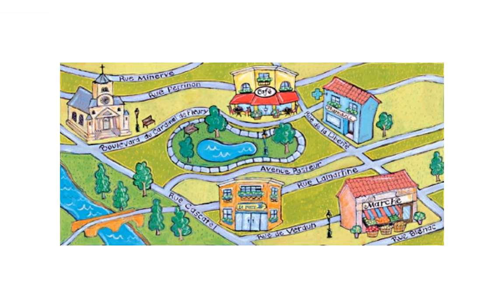Bon, voilà le plan de la ville. Here you see a map of a small town. This isn't a complete map. It's not the map you're going to see on your exercises tomorrow. But we're just going to use this to give us some context for the things we're talking about.